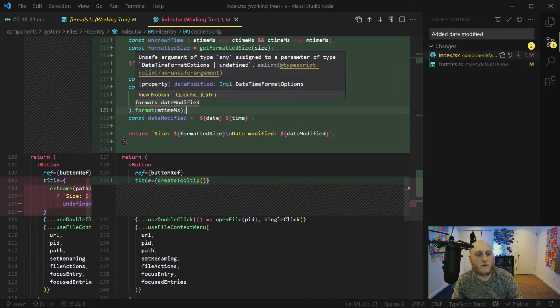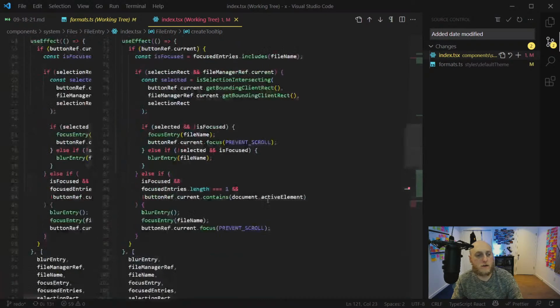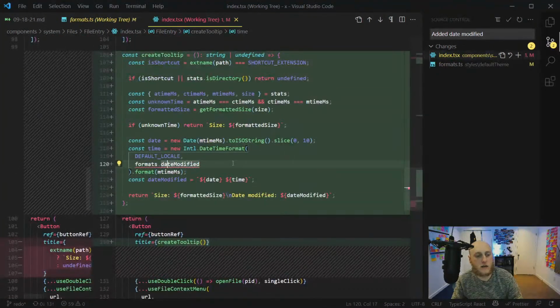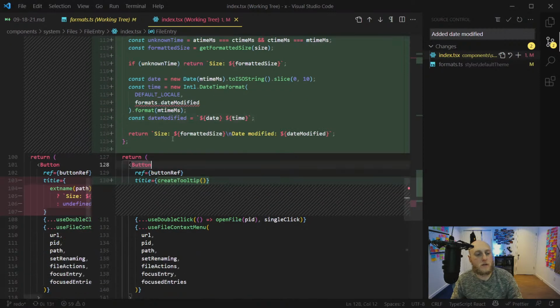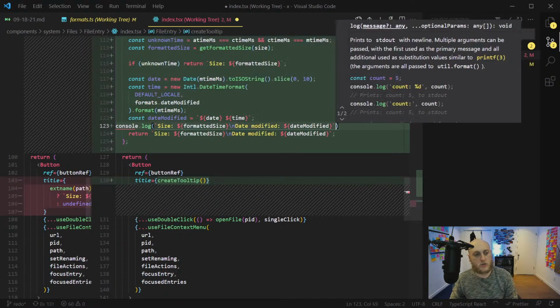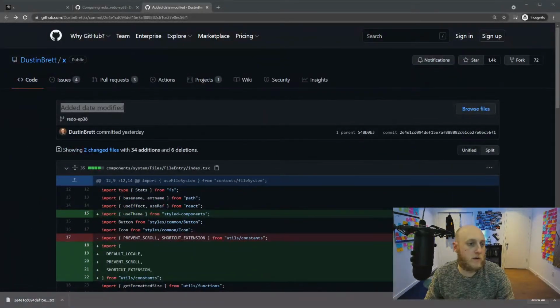Why is it complaining about this? That's weird. So I had to import the theme to get that formatting style, because you could always change it in your theme if you wanted to, I guess, for the time. The date, no, though. So here's where I build it anyways. Date, time. So then this is what you get at the end. So we'll console log this to see what it looks like, because as I said, the tooltips don't show up in my streams unless I share my whole screen, which I do not do.